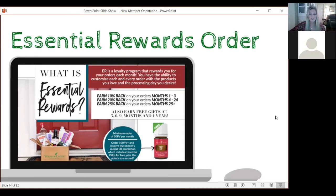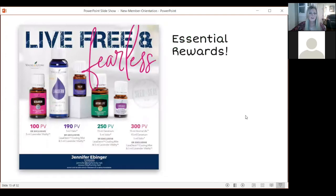Okay, so let's talk a little bit about the monthly promos here. Every month on the 1st, Young Living posts, and you get an email, and you'll see in the groups that you're in that they change the promos every month. So this month, Young Living has these promos. You can see there at the bottom that at 100 PV, if you are on Essential Rewards, you get 5 ml Lavender Vitality. Now, if I just did a $100 quick order, I wouldn't get that.